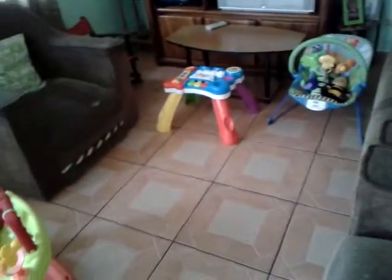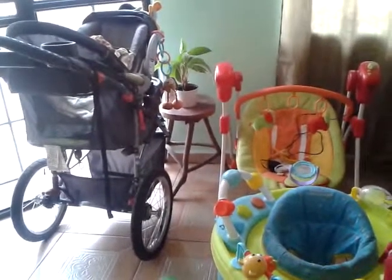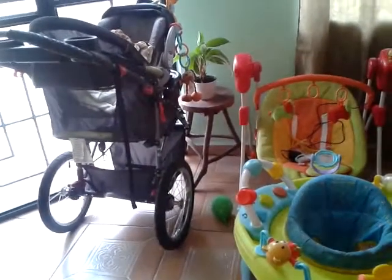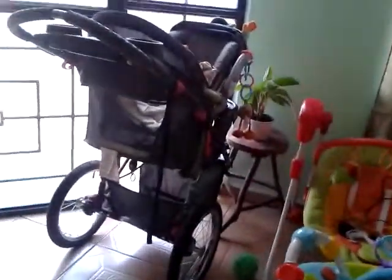This is where I keep the majority of his bigger type items. So yes, I have my travel system in my living room, and I know it takes up space, but it's really convenient where it is. I could put it outside in the carport, but I just didn't want it getting dusty, especially when he was a baby. I didn't want to have to deal with that. So I just have it here.